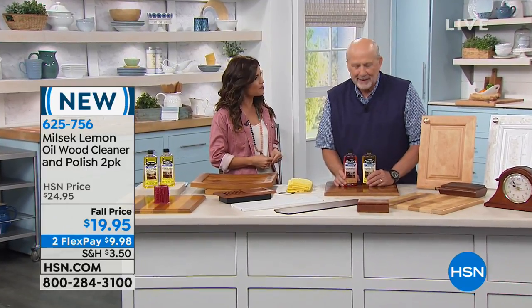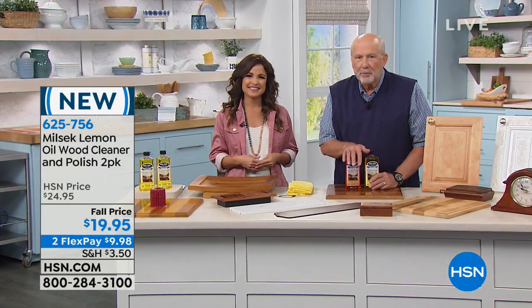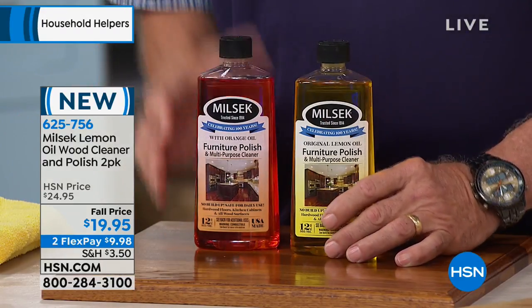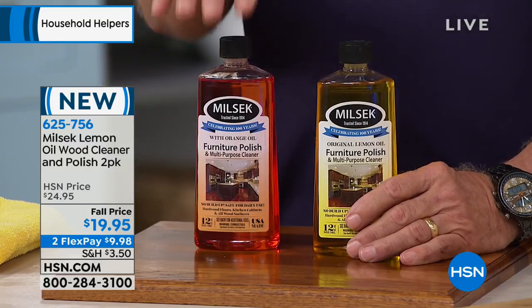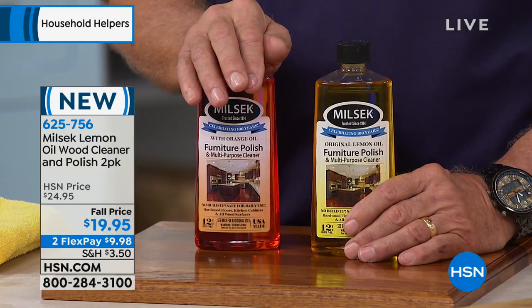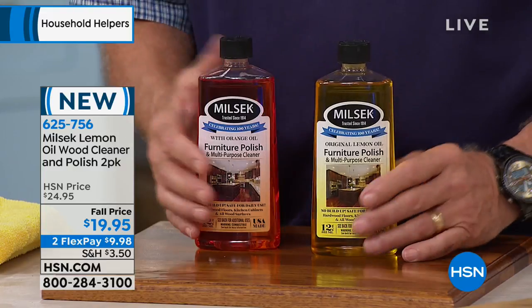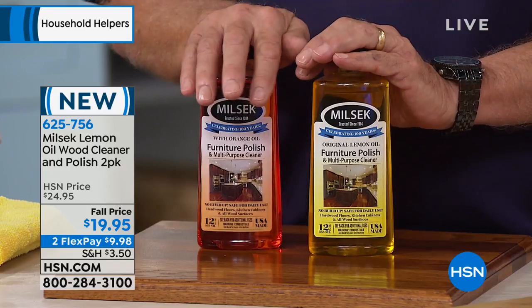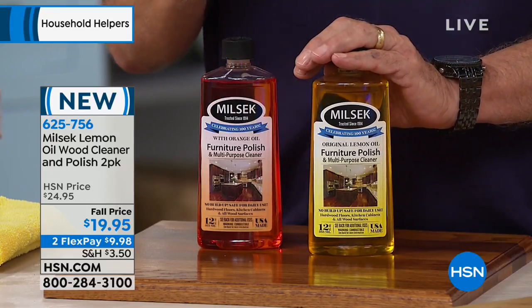And this is Milsec. It's a furniture cleaner and polish. When you have it in your home, it's going to allow you to clean, deep clean, and polish to bring out the luster, the glory of all the wood surfaces you use it on. And it's going to do it in one step. So as you clean, you're going to polish. Now, this formula does date back to 1914. Isn't that amazing? It's over 100 years old. And this company is a woman-owned company located near Youngstown, Ohio, made in the USA.